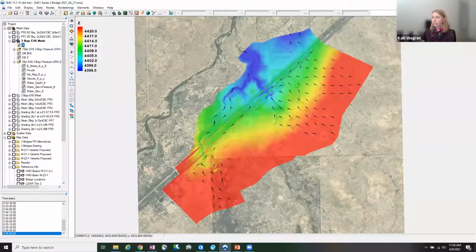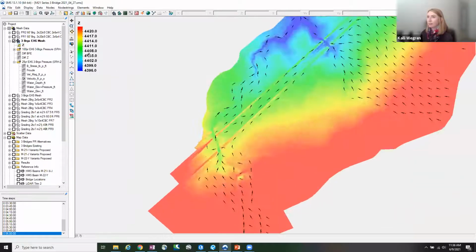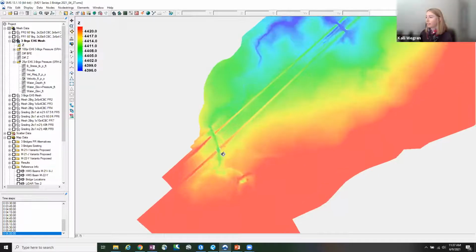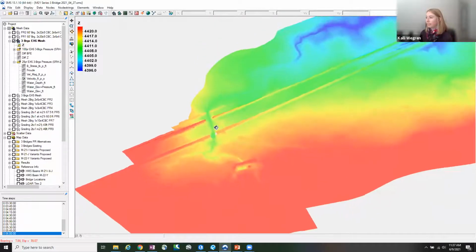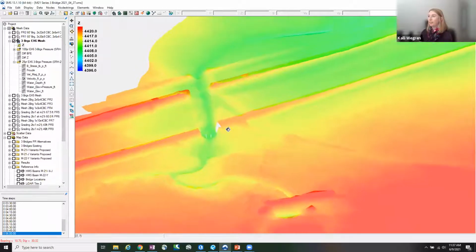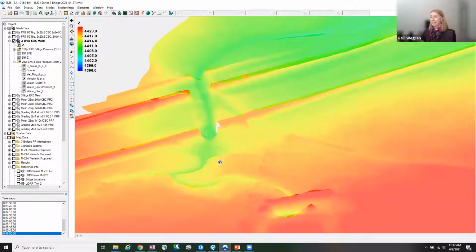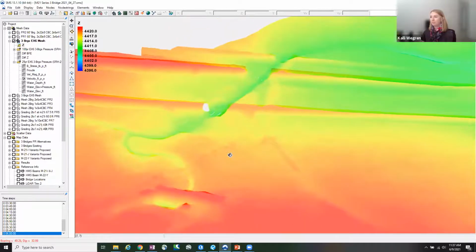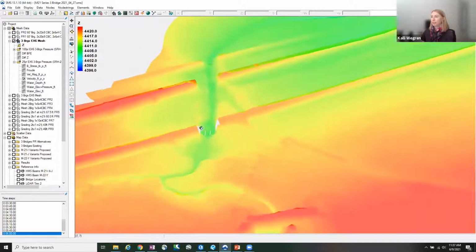So this software is also unique. You can see we can actually rotate it in 3D. Let me turn off some of these features real quick. So it's really great visually to see what's going on, which is really fun. And I think it's easier for other people to understand when there's a visual component to see what's going on hydraulically. So this is our first bridge. There's a railroad downstream of all 3 of the bridges, which is also modeled.